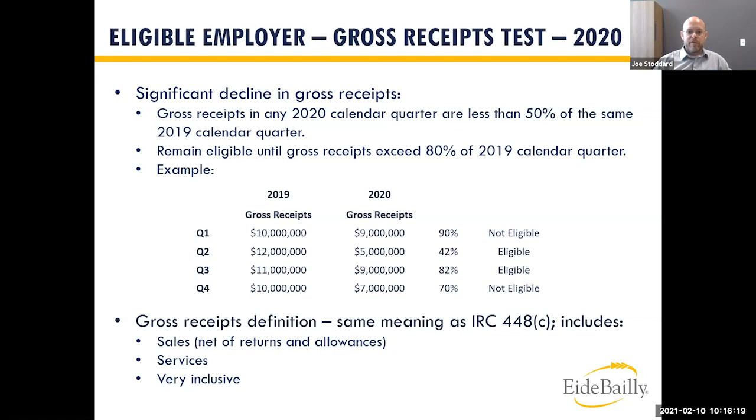If this example was tweaked slightly, and if that Q3 percentage was 79% instead of 82%, then they would remain eligible for Q3 and also Q4 because they didn't have a quarter where they exceeded 80% of the prior year.